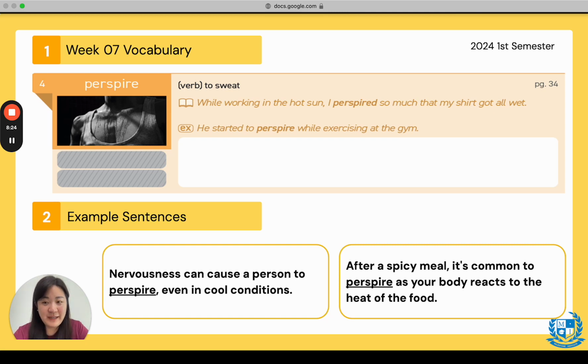Example, read with me. Ready? 1, 2, 3. He started to perspire while exercising at the gym. Very good. I know maybe you guys are at gym class, or when you're running outside, you will start to perspire. You'll sweat.